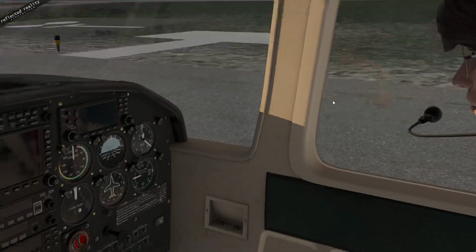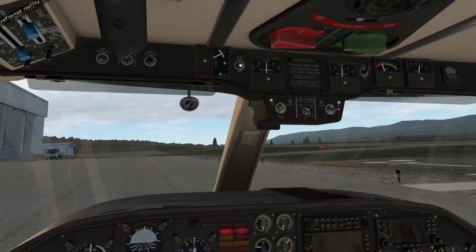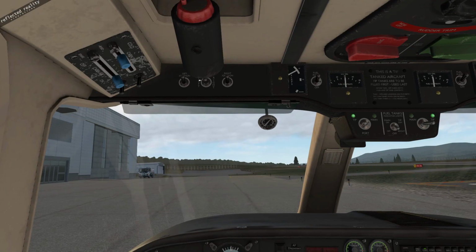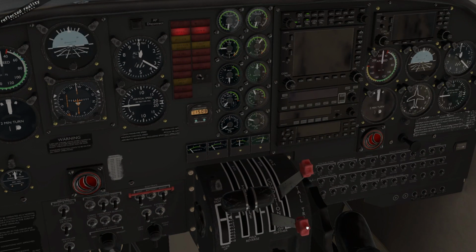We'll repeat the same for the left hand side, so we're clear on the left, fuel pump on, ignition on, clear left, start left, gas generators coming up, bring the lever to the detent. Temperatures are good.